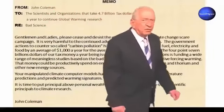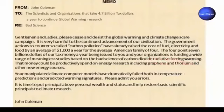That's why I posted on Facebook this memo today to the scientists and organizations that take that $4.7 billion a year of tax money to continue your so-called global warming research. And I say to them, it's bad science. Ladies and gentlemen, please cease and desist the global warming and climate change scare campaign. It's harmful to the continued advancement of our civilization. The government actions to counter so-called carbon pollution have already raised the cost of fuel, electricity, and food by an average of $1,000 a year for the average American family of 4.